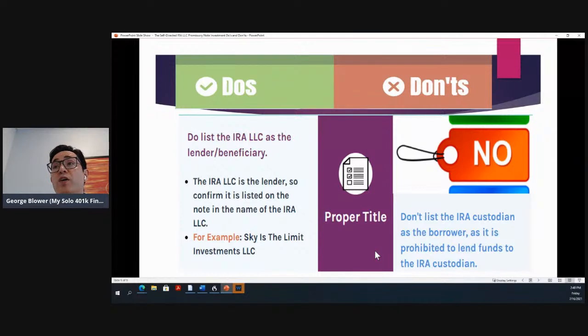So, like we talked about at the beginning, you need to make sure that you have an IRA at a provider that's going to allow you to invest in an LLC. So these are your self-directed IRA custodians. A lot of our clients have their IRAs at Forge Trust, but you can't lend money to Forge Trust. They're not going to be listed as the borrower. Forge Trust is not going to be listed as the lender because the loan is not coming from your IRA. It's coming from the LLC that's owned by your IRA.